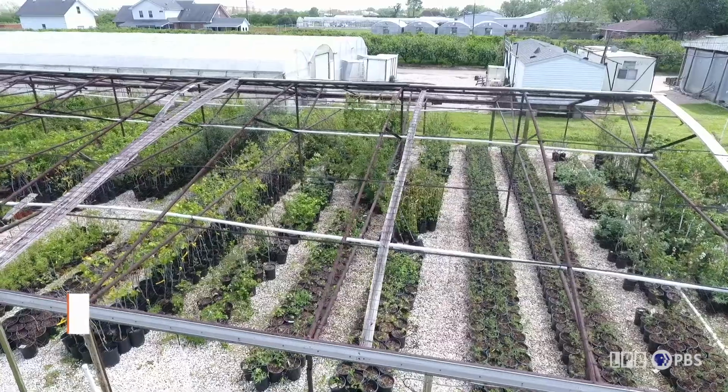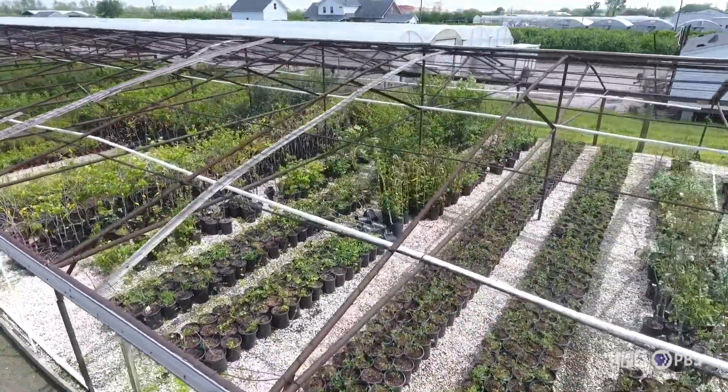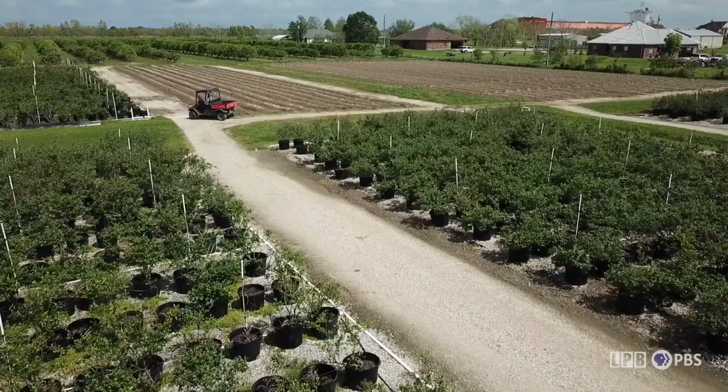So you have a tree business and you also sell your fruit. How did you get started with working with school groups? I happened to go to a meeting in Baton Rouge, and everybody was interested in buying citrus trees as a fundraiser. And now we've been doing it for the last 20 years or more.